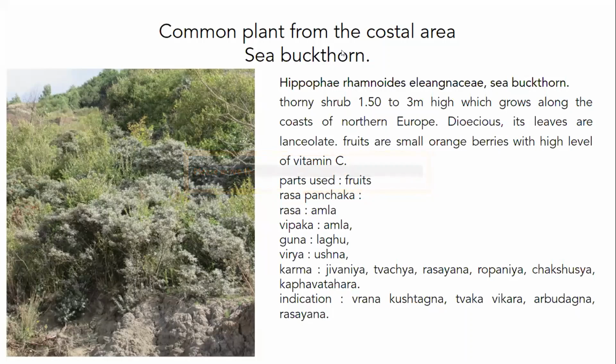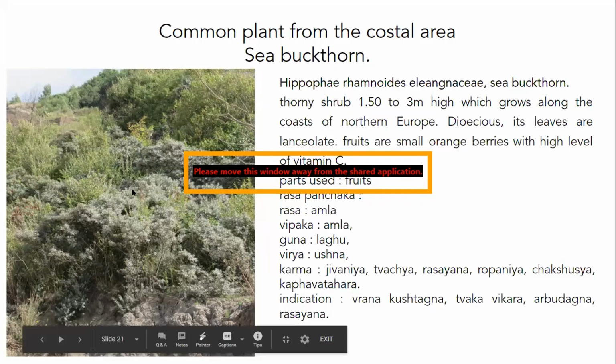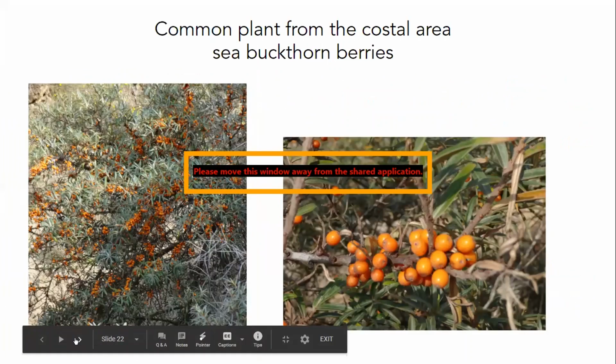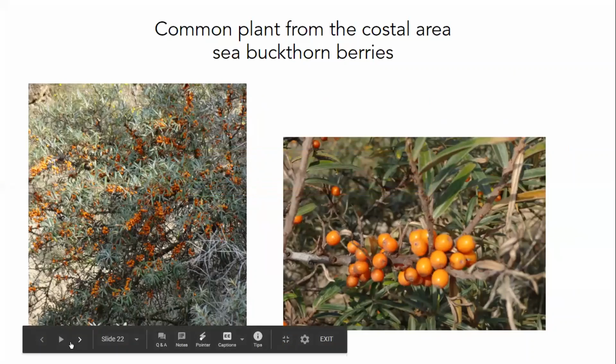And you can make jams out of it. This is what we are doing here. Or you can mix it with apples one more time. So it's a pushtigna, it's a vrana ropan, it's good for tvak vikar, and it's a very good rasayan. Next one, you can see the fruits. Yeah, these are the fruits. This is how it looks like. It's very difficult to collect. And next one.